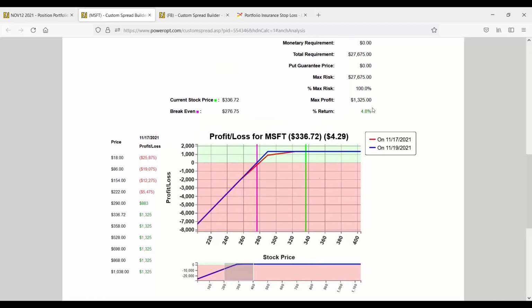And there we go. There's our 4.8% return. We're pretty much just at intrinsic value with our 290 call. What is Anthony losing on this? I'm sorry, not Anthony. Is Pierre losing on this position? Absolutely not. It's still a profit.